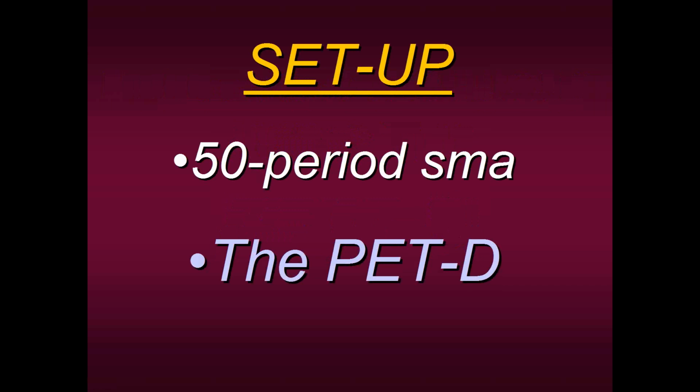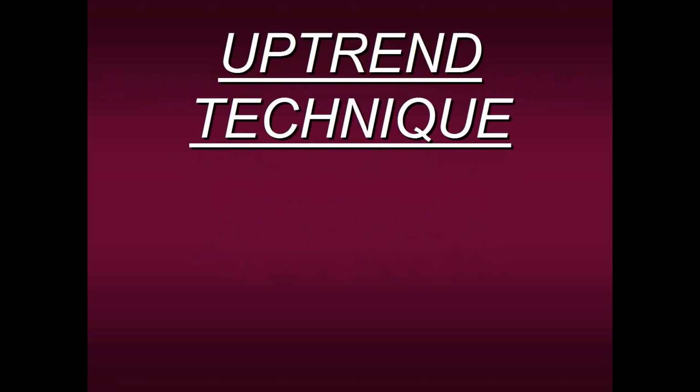These are both easily accessible on our platform, the PTS Primo charting platform. We made it simple so that all you had to do was simply click one time at the certain spot and it would automatically appear on the screen. All right, so here are the rules for the uptrend technique. Because remember, we want to be in sync with not only the short-term trend, which is the PTD, but also with the overall trend, which is by using the 50-period moving average. That's why we use those 2 tools there.